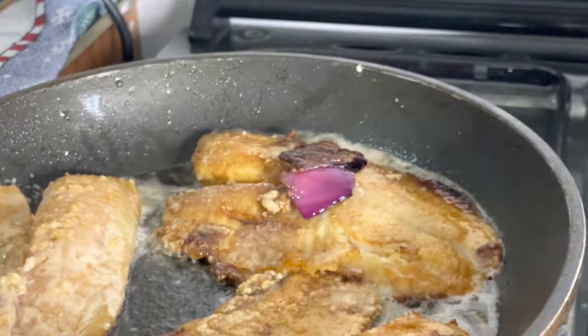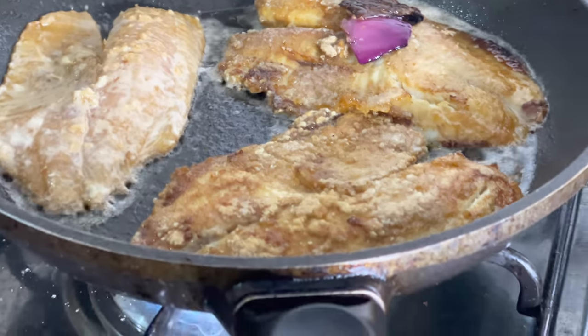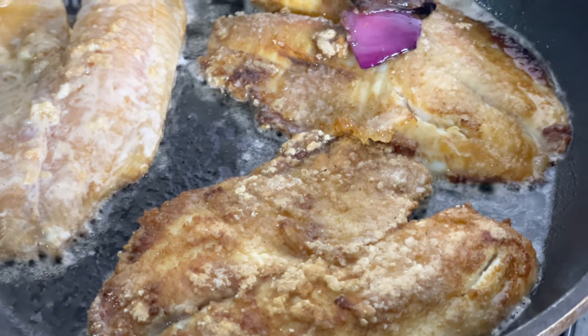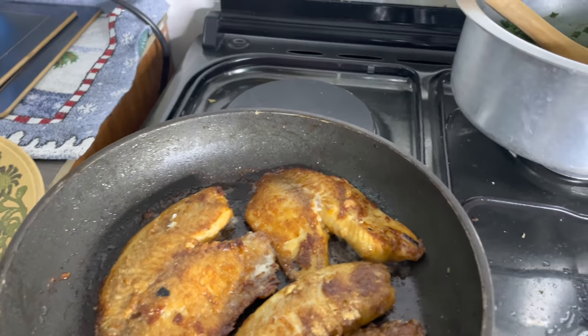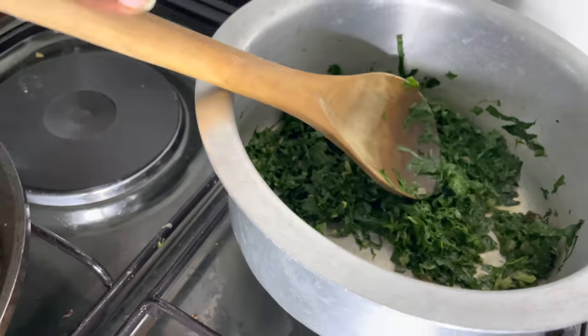So I'm cooking it too, so that I can have leftover. Yummy, in my tummy. My fish is ready, guys. It is. I'm having it too, also with spinach and rice.